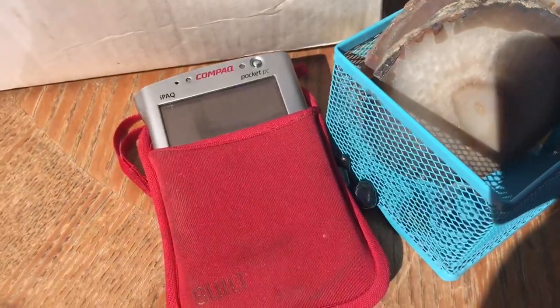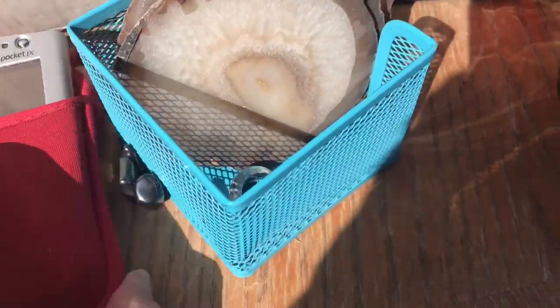More stuff. All right, going through this box here and found a compact pocket PC. I don't think there's any value to that, but who knows, we'll look it up.